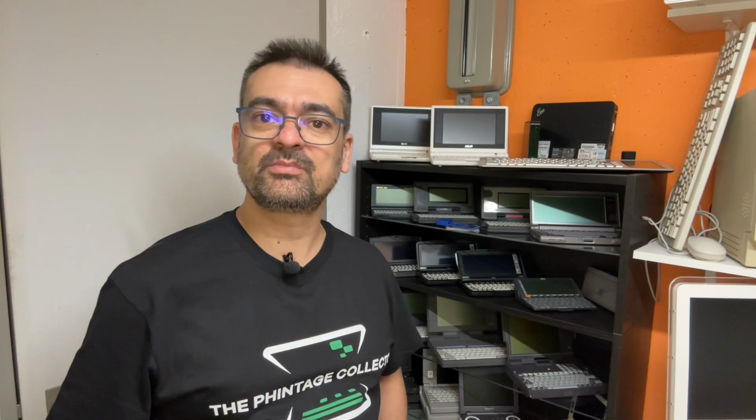And so here we are with my freshly revamped shelf showcasing many handheld devices and ultra portable machines from the period from around 1990 to around 2010.